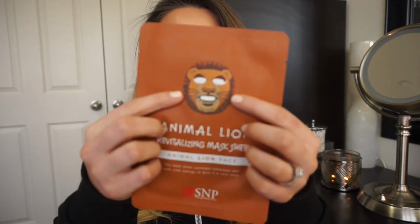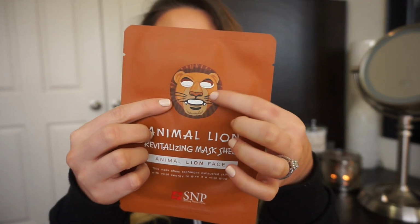So this next product you can find at Ulta. I believe it's actually exclusive to Ulta, but I was fortunate enough to get sent these, and I thought I would share them with y'all. These are animal sheet masks. So these are sheet masks that you wear on your face, and they actually look like animals. So these little faces here are what the sheet masks look like. When you wear these on your face, it's gonna look like you have a lion head on with the little holes for your eyes and mouth. And I think it's so funny.